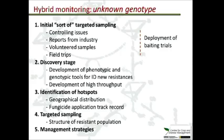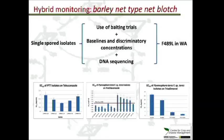There is another thing that we call hybrid monitoring. We don't know the genotype that we are after, but we can still deploy baiting trials. So we can do this targeted monitoring. We don't need to go crazy to the field and collect samples from everywhere and then process everything. We can do this targeted sampling just by deploying baiting trials. This is, for example, what we've been doing with barley net blotch.